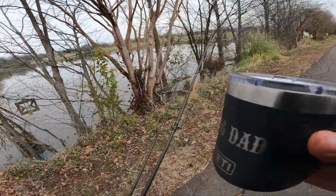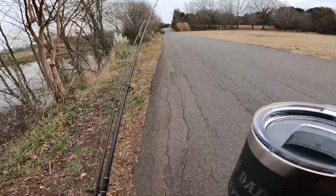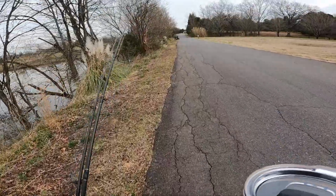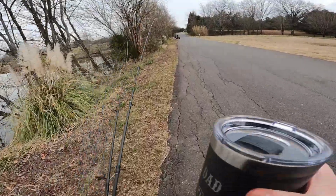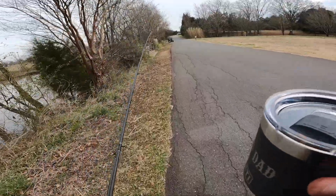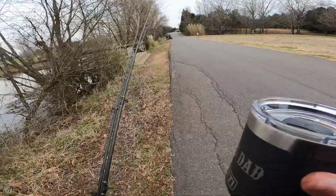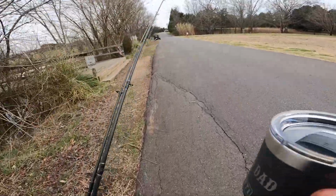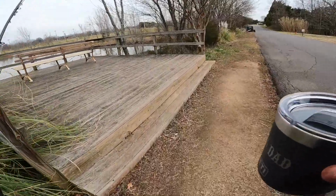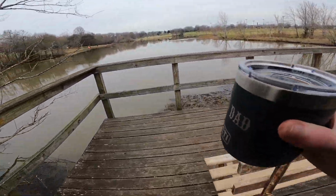Go to this dock right here, fish a little bit. Just wanted to try to hit as many angles of this pond as possible today. I'm spending about 10 to 15 minutes at each spot. No bites, we move on. We'll see how well that works for me, but I like this place though, because it's got a bench I can put my stuff down on.